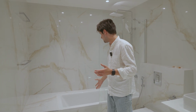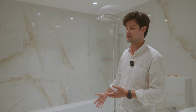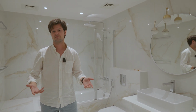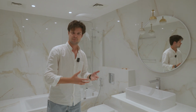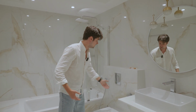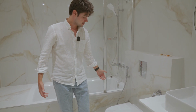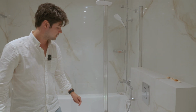Here we have a bathtub. So if you'd like to relax in the hot water at the end of the day, this is the perfect solution. And I would personally recommend to have at least one bathtub in your apartment, which is really helpful, especially when you also have kids and you want to have a bathtub just for them. So what we have here, this is a built-in WC, a hanging one option, which allows a nice and light look of the overall design.